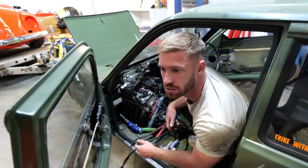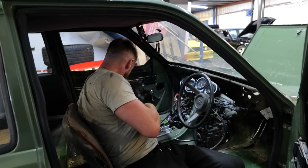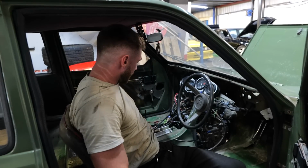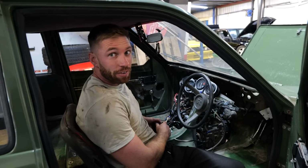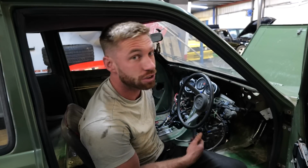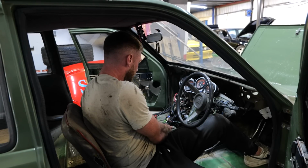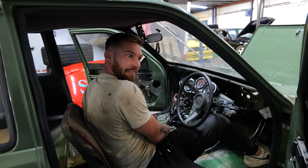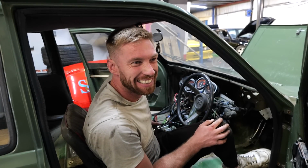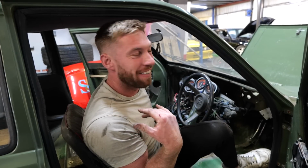It better work. If this doesn't start now, I need to be a little bit worried, I'm not going to lie, because the last time this ran, it overheated. And granted, it has run since then, but it's definitely worrying. I'm holding the choke for dear life. Please. It did this last time and then it got out.